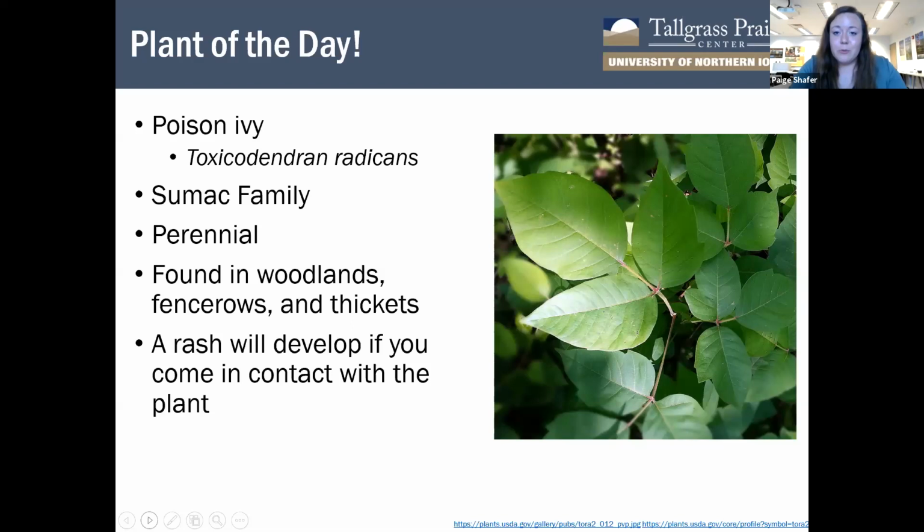The best way to remove poison ivy is to completely dig it out. If you leave some of the roots, it will sprout again next spring, which is frustrating. But that's what perennial means. It's found in woodlands and fence rows and basically any brushy or disturbed area.